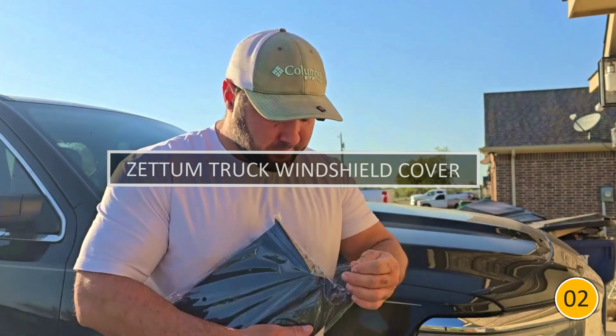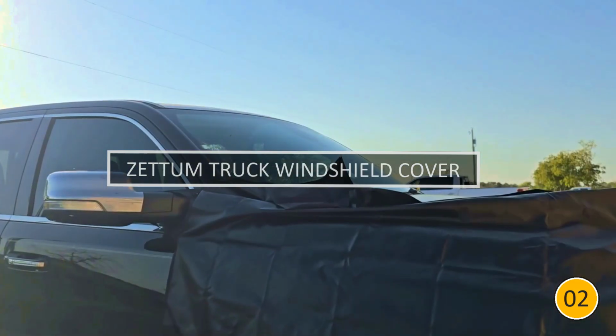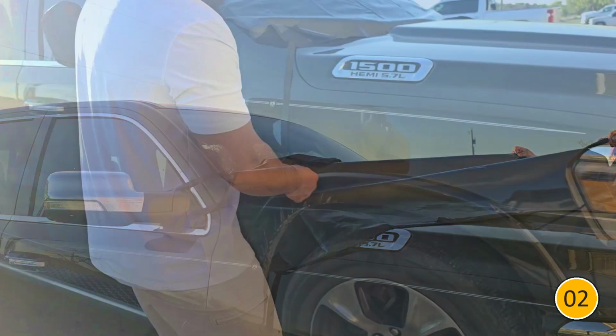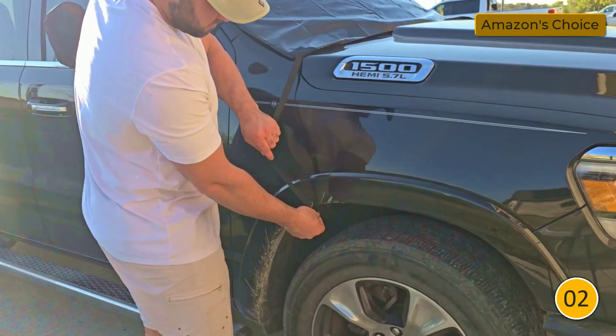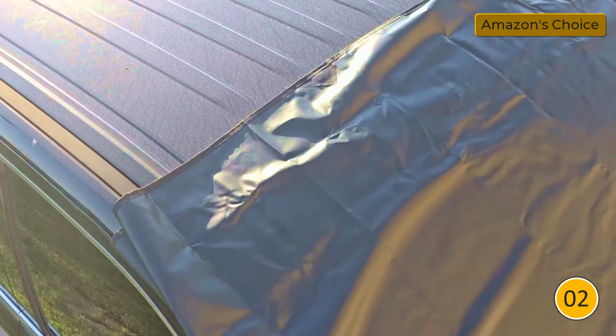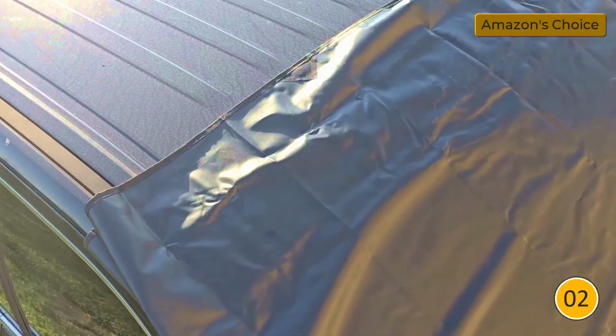Next up is the Sedan Truck Windshield Cover, priced at $29.99 and designed specifically for larger vehicles like pickup trucks. This one really impressed me with its durability and fit. If you have a truck, this is definitely worth considering.